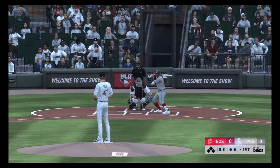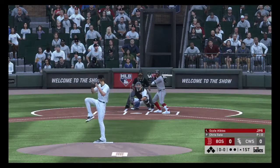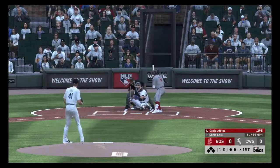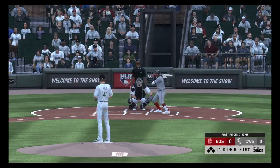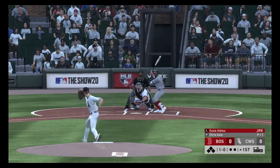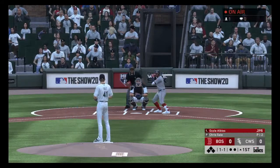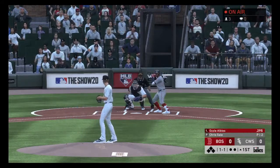Into the box now, Ozzie Albies. He'll get us started in this one under the lights. For Boston, the second baseman. And he'll start the inning with a pitch that misses off the plate. It's ball one. Albies with a 1-1 count now.